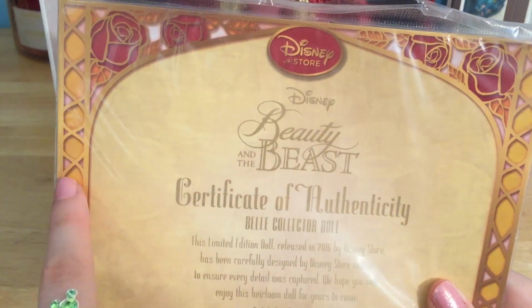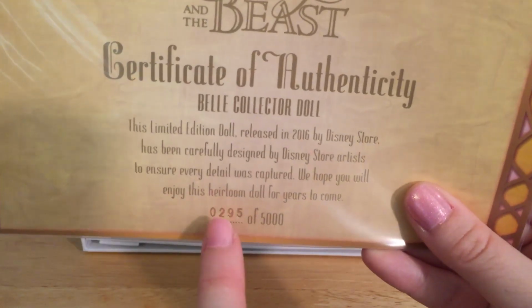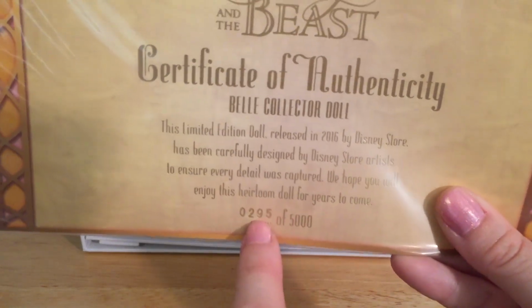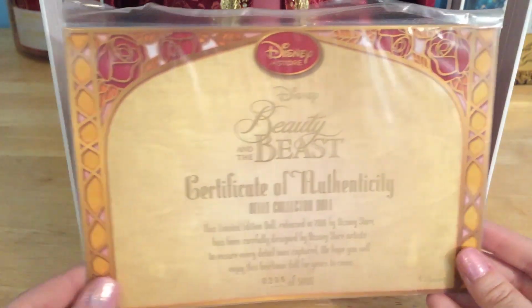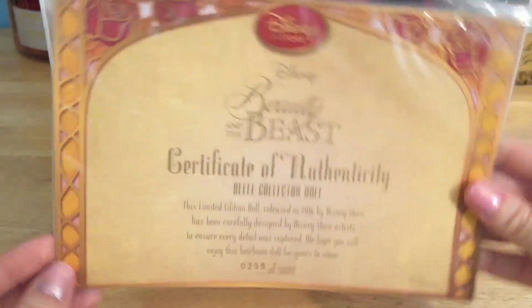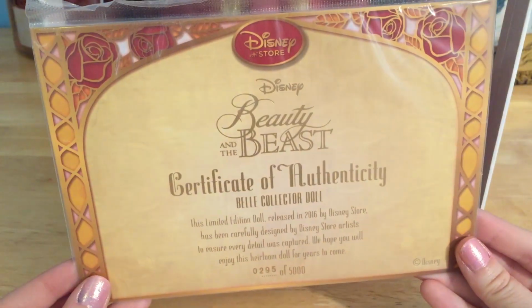This really matches the box. Okay, so it looks like this one is number 295 of 5,000. I think that is the lowest number that I have ever gotten from a limited edition doll. And there's not really anything on the back. I think it's just, yep, that's just in a different language. So awesome. I'm excited we got to check out what number it is.